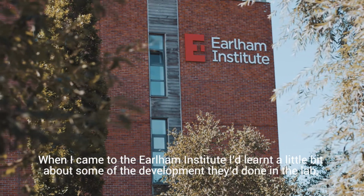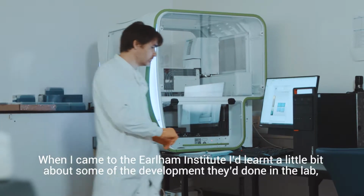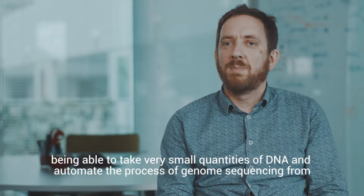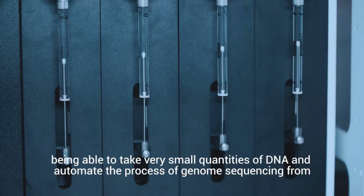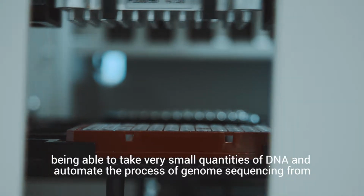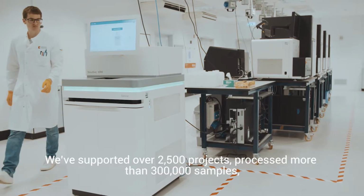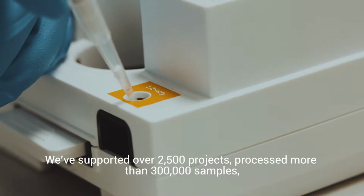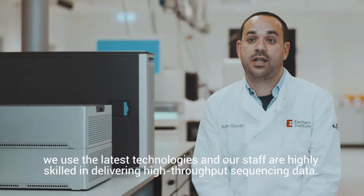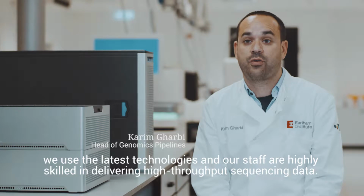When I came to the Earlham Institute, I'd learnt a little bit about some of the development they'd done in the lab, being able to take very small quantities of DNA and automate the process of genome sequencing from sample through to data. We've supported over 2,500 projects and processed more than 300,000 samples. We use the latest technologies, and our staff are highly skilled in delivering high-throughput sequencing data.